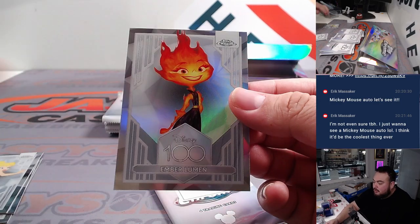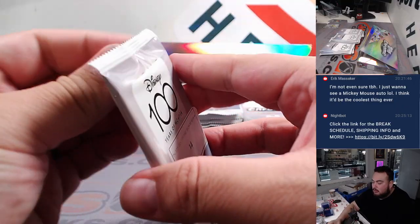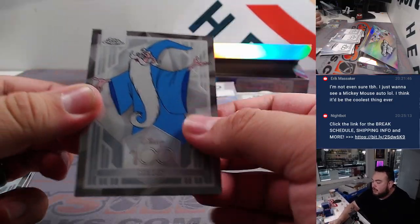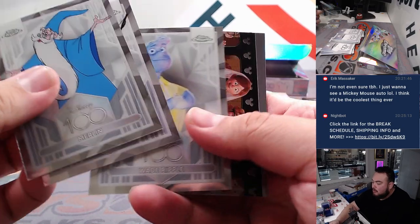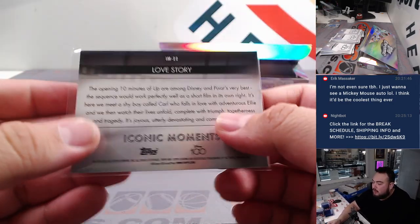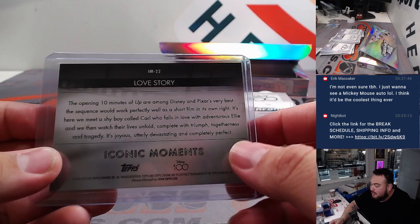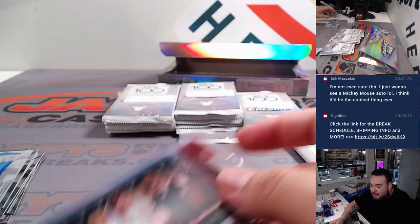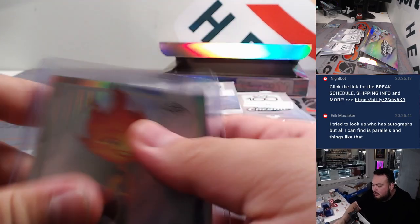And Ember Lumen. There you go. And what do we got here? Iconic moments. Aw, sad. Love story. The opening 10 minutes of Up, the Disney Pixar movie, is the very best. So sad, though. All right, Cub. Nothing super crazy here, man, but thanks for getting in.